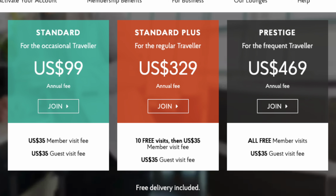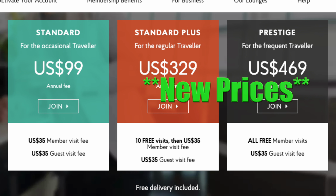Now, with the standard plus option, it typically ends up costing $299. What you end up getting with this is 10 free passes, and that ends up being $35 each time you wanna go in after that. And the guest fee is still gonna end up being $35.